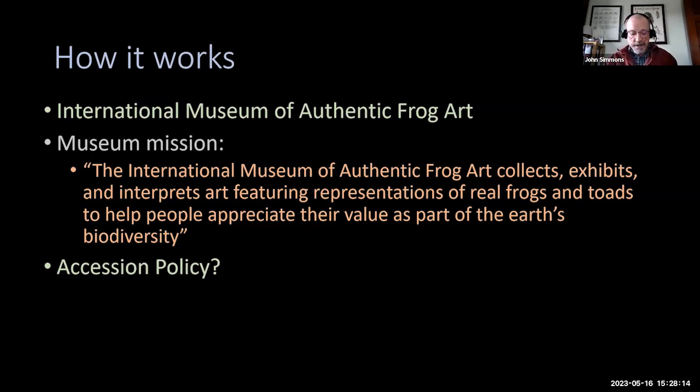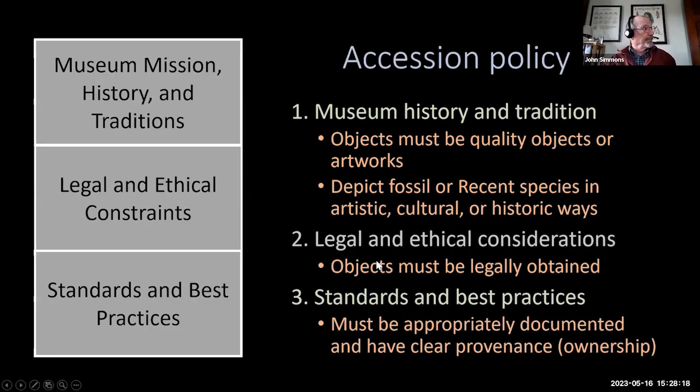So what would you put in an accession policy for this institution? And of course, remember what we discussed earlier, that the policy should be based on the mission, history, and traditions of the institution and its community, on the legal and ethical constraints governing how the museum acquires and uses objects in its collections, and on the museum's governance structure, and of course, standards and best practices. In this case, the accession policy of the International Museum of Authentic Frog Art needs to say that the objects and artwork collected must be quality works of art. They must depict fossil or recent species of frogs or toads in artistic, cultural, and historic ways. The objects must be legally obtained, and they must be appropriately documented and have clear provenance.